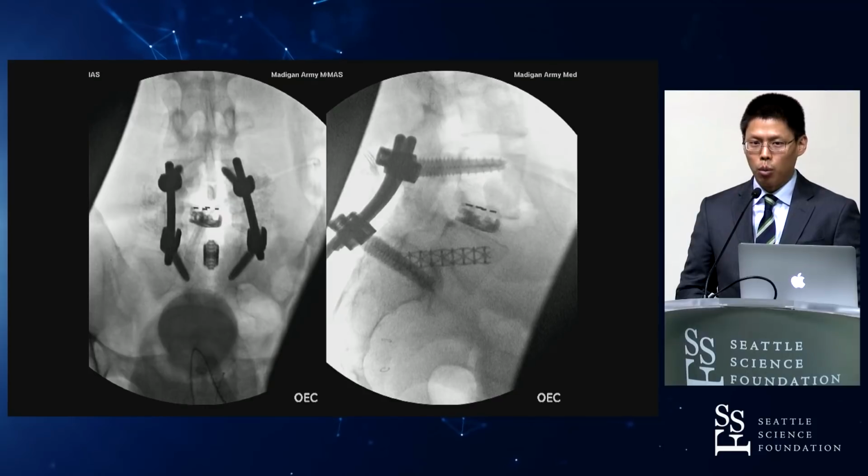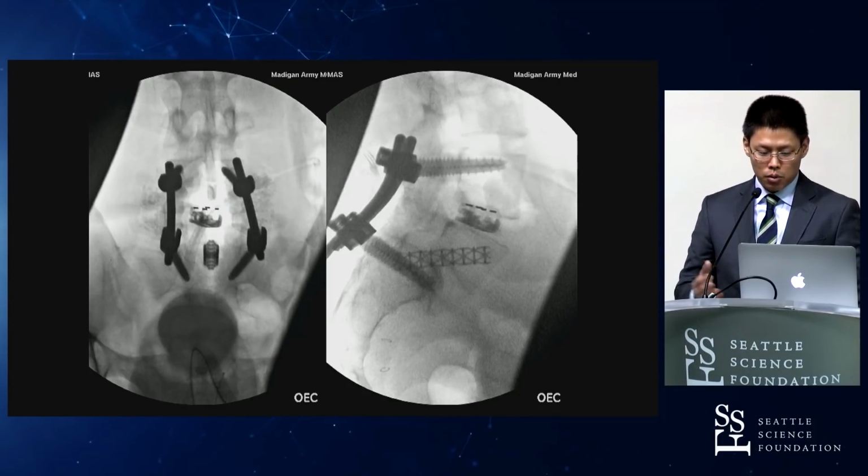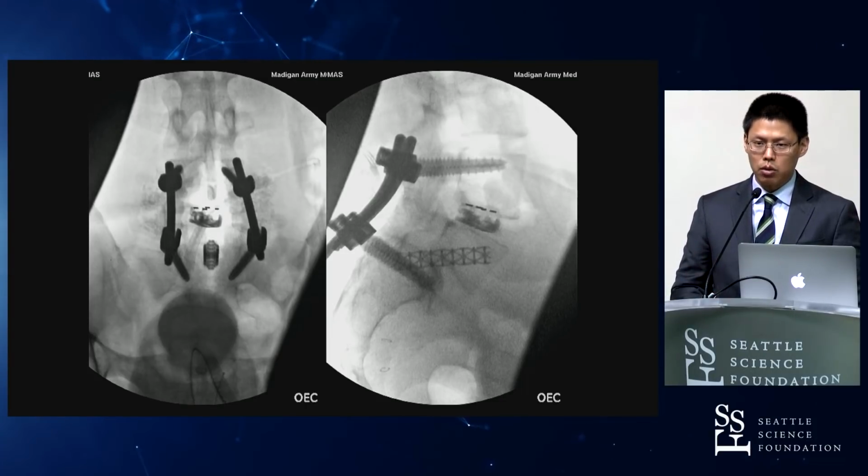And then ultimately we took him to surgery. We did the modified Bohlman procedure. This is the first time that I did this. I did this with one of my partners, Mark Minoso. And in this case, we didn't do the transsacral screw.